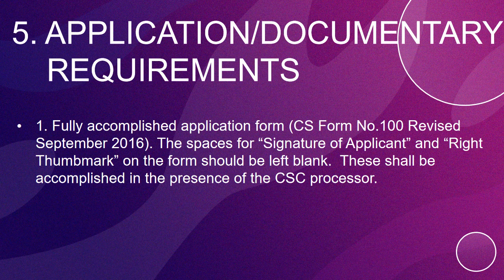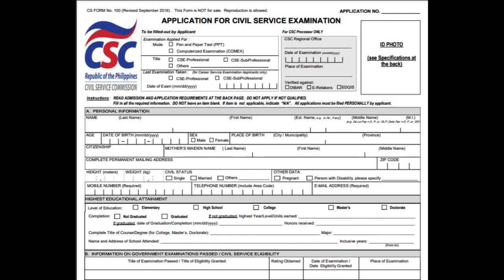For the application and documentary requirements, these are the list of the documentary requirements that you must prepare and submit. First, fully accomplished application form, CS Form number 100, revised September 2016. The spaces for signature of applicant and right thumb mark on the form should be left blank. These shall be accomplished in the presence of the CSC processor. This is a sample of the application form.